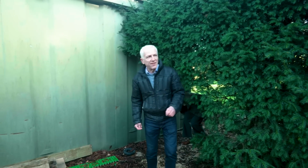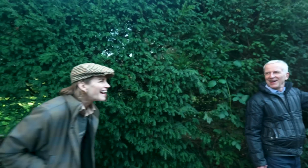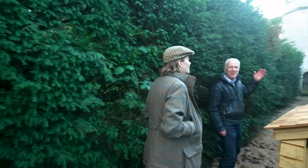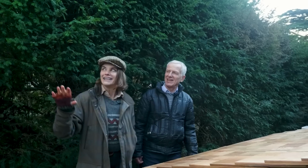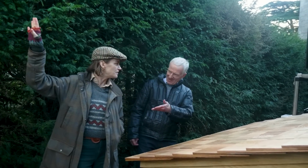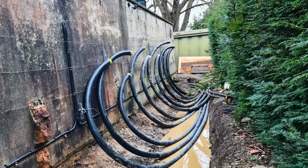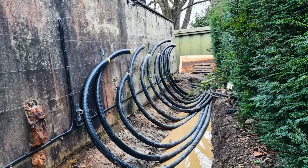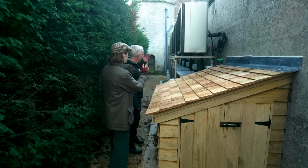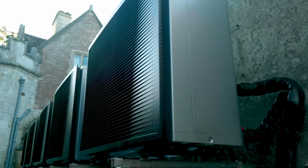So now we're going to look at the heat pumps. And the heat pumps here are being powered by the solar power that we've just seen. I see. So you've got solar power where we were just in the kitchen garden. Yes, exactly. Coming all the way underground. Underground, of course. Right. Up through here. Now explain to me their purpose so I can get my head around this.